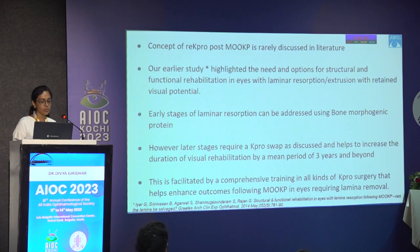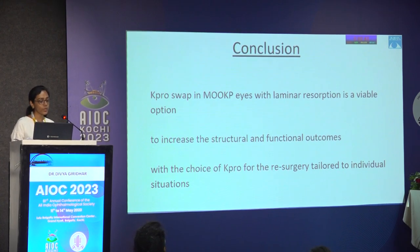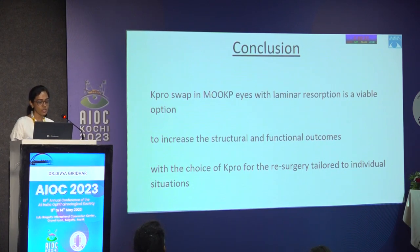This is facilitated by a comprehensive training in all kinds of KPRO surgery that helps enhance outcomes following MOKP in eyes requiring lamina removal. To conclude, KPRO swap in MOKP eyes with lamina resorption is a viable option to increase the structural and functional outcomes, with the choice of KPRO for the re-surgery tailored to individual situations.